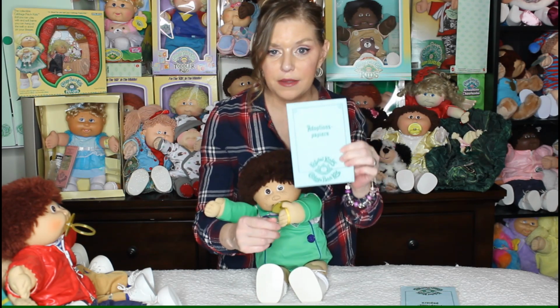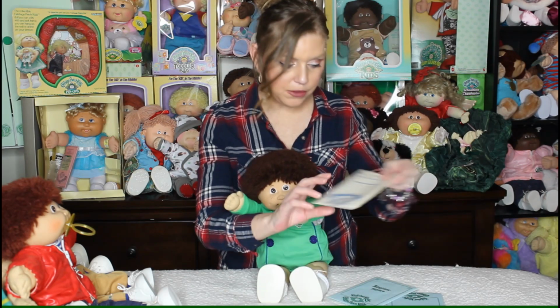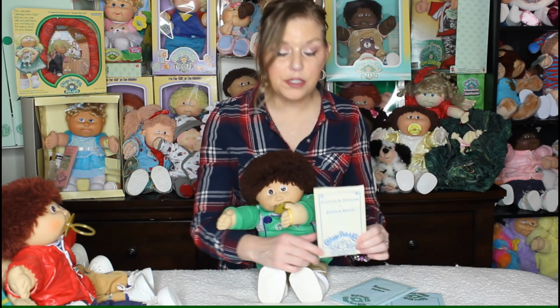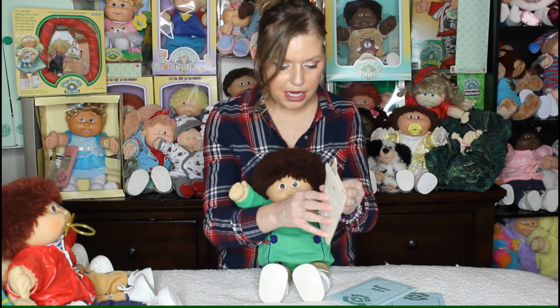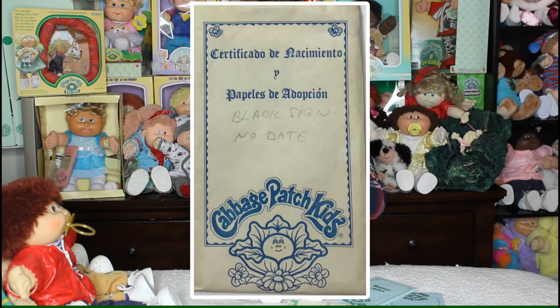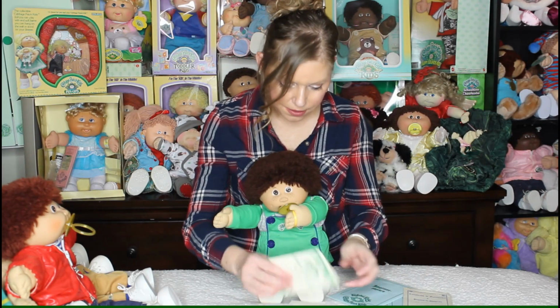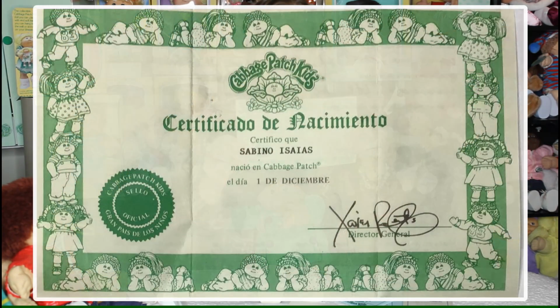So the Jesmar kids that we see out there now, some of them may have birth certificates that come in envelopes like this. These were the ones from Germany, and some of them may have birth certificates that look like this. These are the only two that I have to show you. So these were the ones that came from Spain. And I'll show you what this looks like. This is what the outside of the envelope looked like. And this is what the actual birth certificates look like.